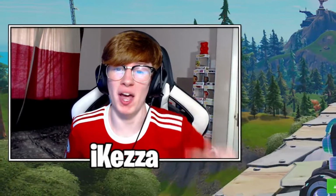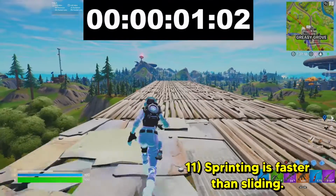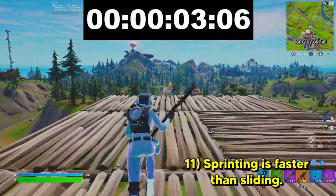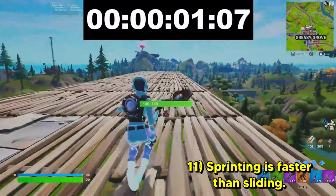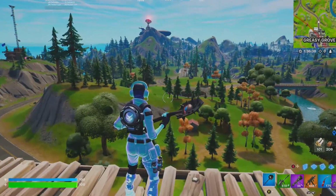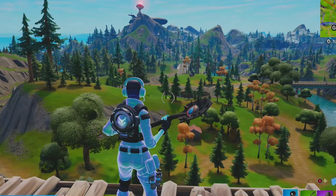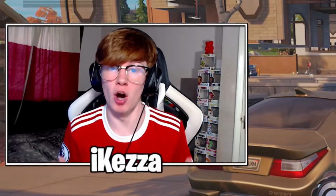Sprinting is faster than sliding. We're gonna test this out by having two different perspectives. Let's see which one is quicker. Okay, pretty good. Now let's do sliding. I think sliding is slightly slower. Running is much better than sliding. Myth confirmed.